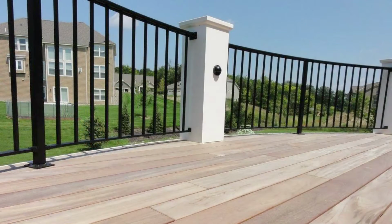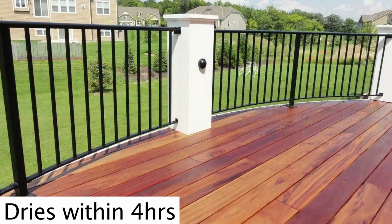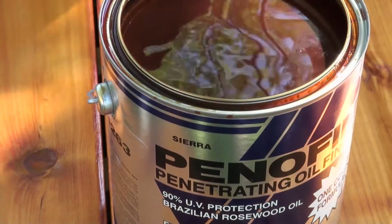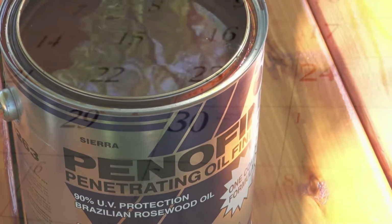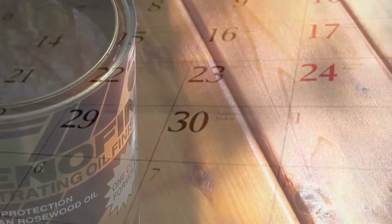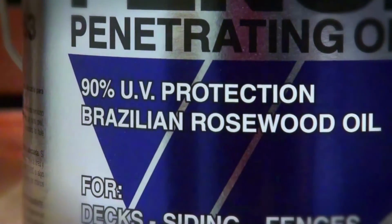After applying the stain, you only have to wait 4 hours until your deck surface is dry and ready for use. This long-lasting formula typically lasts 9 to 24 months on a horizontal surface and 2 to 5 years on a vertical surface. Penofin's key ingredient is Brazilian rosewood oil.